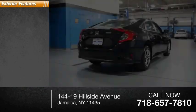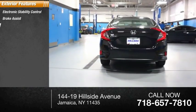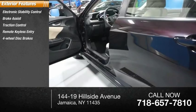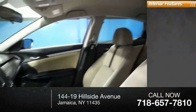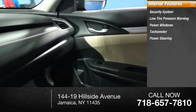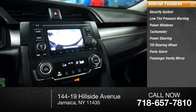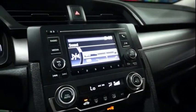Here are some of this vehicle's great options: electronic stability control, brake assist, traction control, remote keyless entry, 4-wheel disc brakes, speed control, rear window defroster. Inside you'll find security system, low tire pressure warning, power windows, tachometer, power steering, tilt steering wheel, panic alarm, passenger vanity mirror, cloth seat trim, driver vanity mirror. Come take a test drive today.